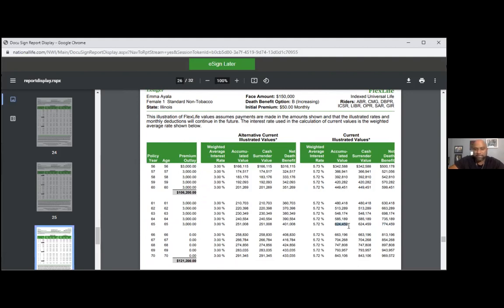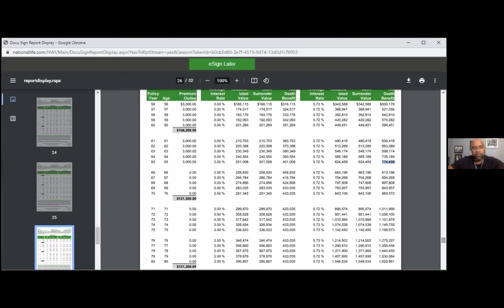That's a 5-6x of their money. $121,000 in, 624 comes out. That's $500,000 of tax-free dollars. And the person has never once exercised that guaranteed insurability rider and purchased more insurance. The insurance went from 150,000 all the way to, by 65, 774,000. That is a very sexy policy. You talk to a parent about this type of plan where they know all they got to do is $50 a month, but at the same time, they got to teach their children about money and how to save.